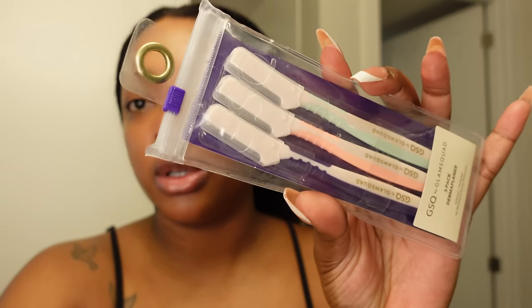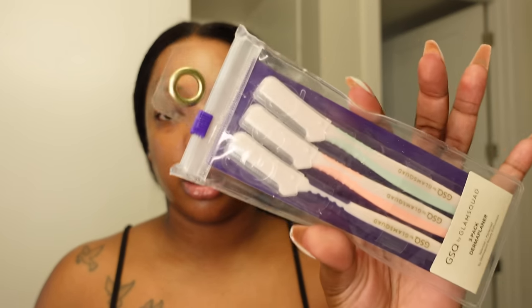And then these I just got from CVS. They were kind of expensive, so if you could go to Walmart and get these or order them off of Amazon, that would probably be better. But I was supposed to do this on a different video and then things transpired, so I got this on a whim basically. I stopped by CVS when I thought I was gonna use them that day. But if you can, just get it from Amazon or Walmart because they'll be much cheaper that way.